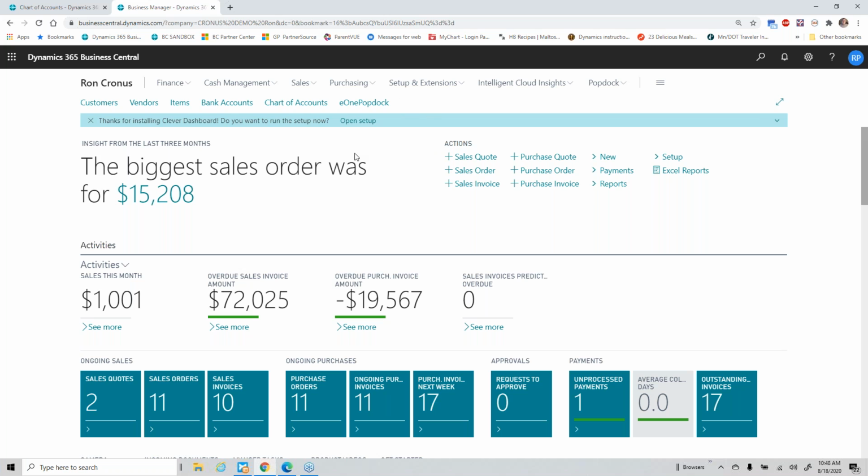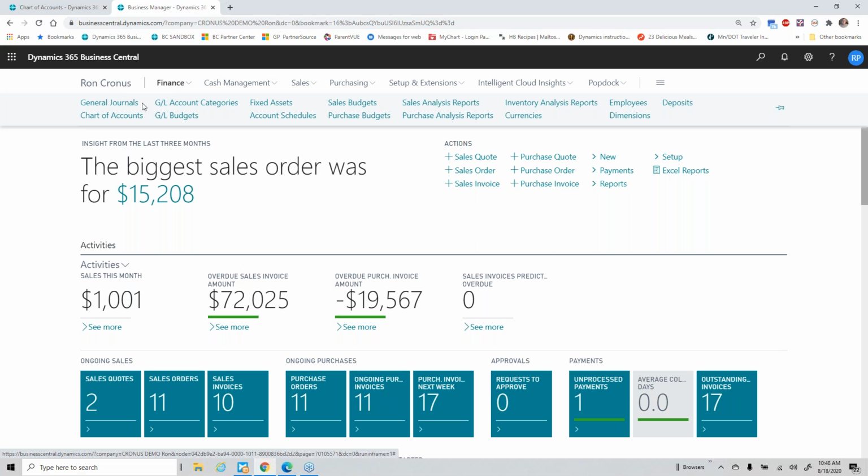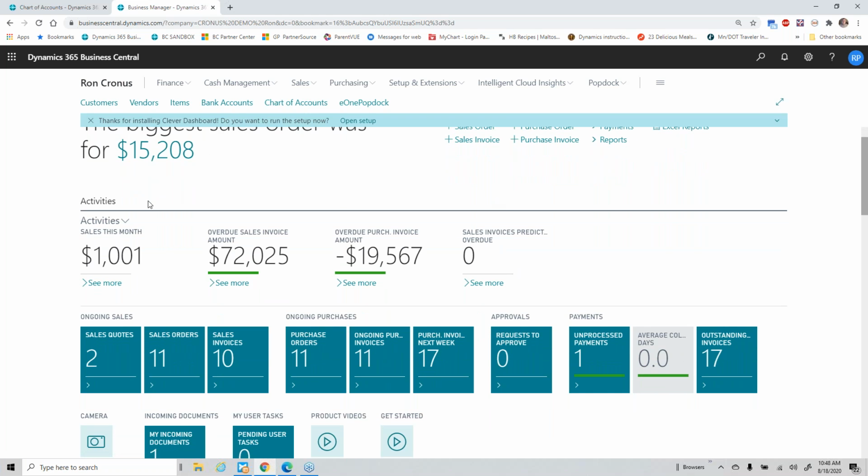Okay, so what we're going to take a look at here is just a few things. Again, the different sections that I typically want to see are laid out across the top. So if I were to click on finance, then many of the different things in finance would be located in here. And in purchasing, I could go to purchase orders, or I could go to vendors. Down here, just some activities. This is an activity section, and all of these sections here are customizable beyond what you see based on your role.